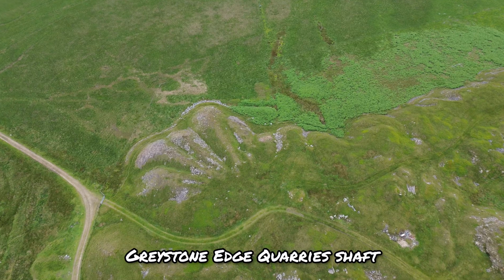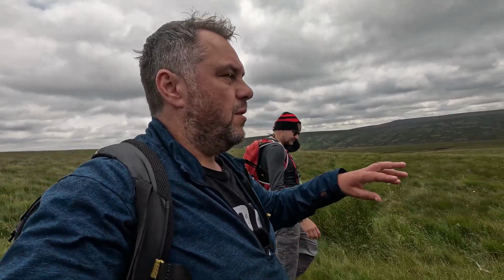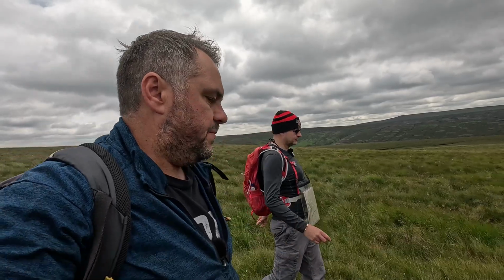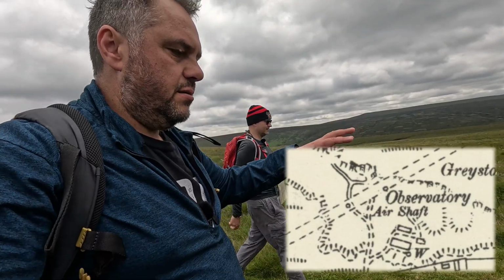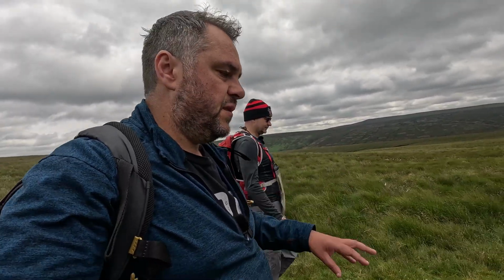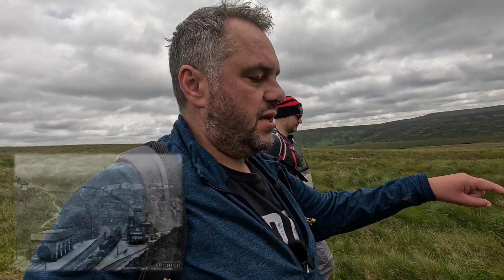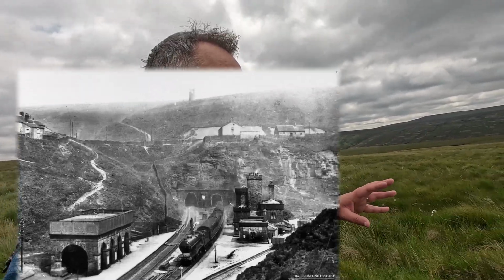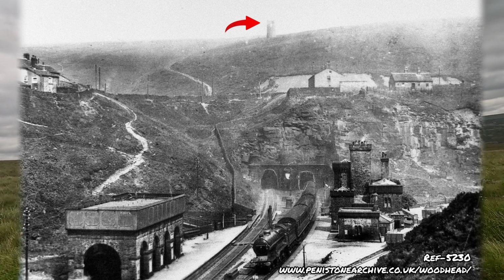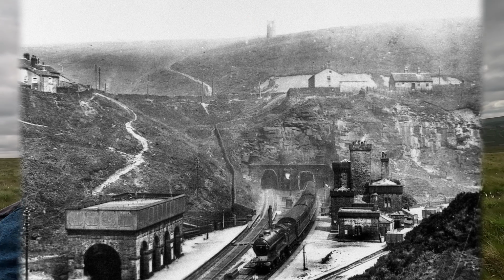I was just going to say that on the maps, a lot of them, obviously they use them in the construction of the tunnel. I don't know if that's the case for all of them, but they're listed as ventilators on the old maps, aren't they? But as you start getting over to the west, we see the label as well, observatory. And there's that photograph taken down at the bottom. I think it's on the Pennines history website. I'll put the link on the screen. And you can see the railway going into the tunnel from Woodhead Station. You can see the observation tower on top of the hill.